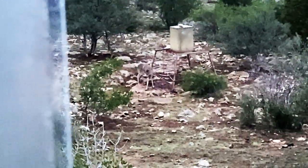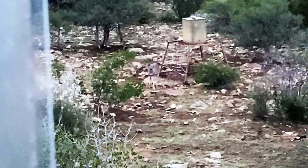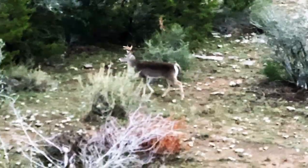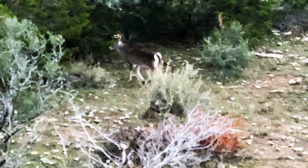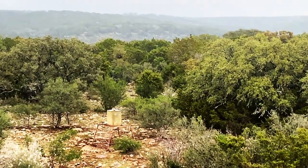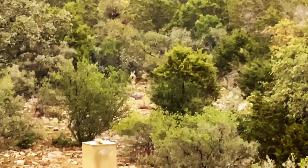15 minutes later, this nice-bodied but narrow-horned six-pointer walked through. I'm guessing the deer has to be 2.5 to 3.5 years old. This buck, like a few others on the property, had the nice darker coat. 10 minutes later, this doe and fawn worked through. I'm fairly certain the doe in the background was sniffing out the second hog that I shot.